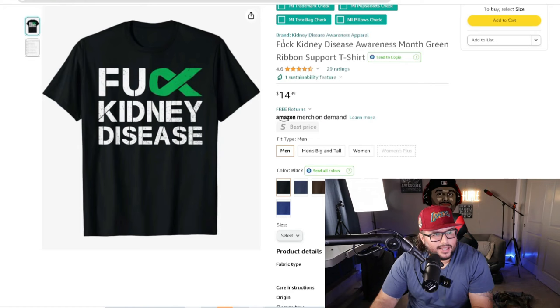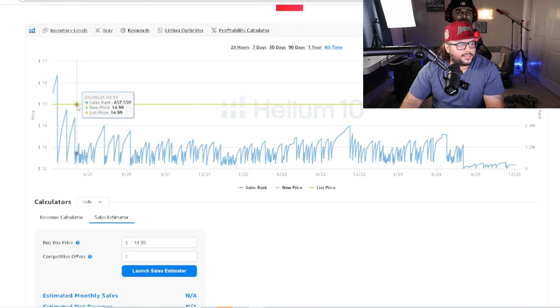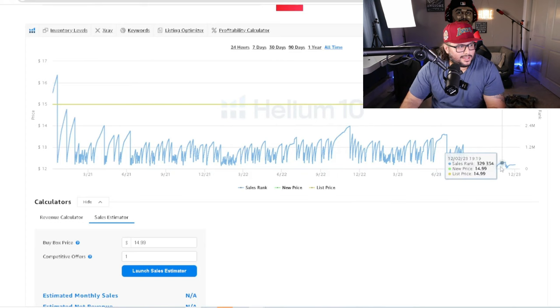Next is Kidney Disease Awareness Month, Green Ribbon, Support F Kidney Disease. You can see what they're doing with the ribbon, the C, and it looks like the K, so it looks like it's saying the F-word. 29 ratings, 4.6 out of 5. As we come down to all-time sales, look at this. This thing is just cranking throughout the whole year. You can see in March it trends down a bit. When the lines go up and down, you can barely see them, they seem stuck together, which means it's making more sales. And this year it seems on track to do the same exact thing.